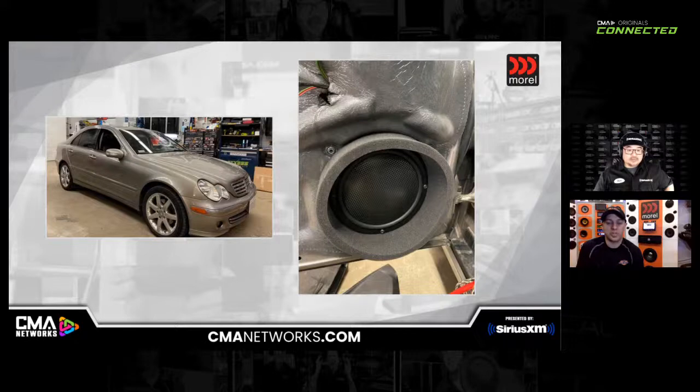Yeah, this is another application-based install for the carbon nano, where this Mercedes, if I remember correctly, had about 1.5 inches of mounting depth in the door, so not many speakers would fit. The plastic door panel wasn't very thick, and the carbon nano would fit in there. It didn't need only 0.7 inches. We had 1.5 inches, but we still are able to fit this in there without any worry and still offer the client a great, great sounding speaker.